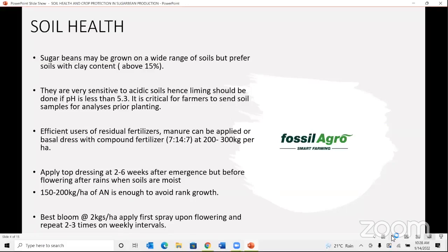Sugar beans may be grown on a wide range of soil types. It normally prefers a clay content which is above 15%. They're also very sensitive to the soil pH status. Hence, we encourage our farmers to send their soil samples for analysis to reputable soil analysis research centers, such as the DR&SS, which has got a department which specializes in analyzing your soil samples.